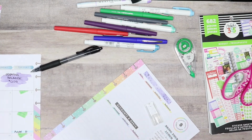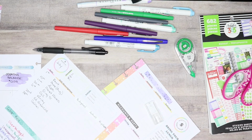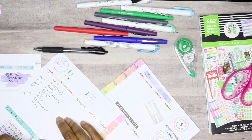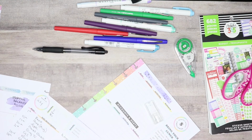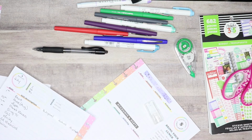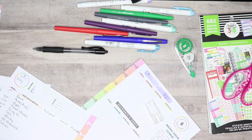So the Paper Mate flares, they do ghost a bit. By the way, if anybody was wondering. Because I know I was. That was one of the worries that I had.